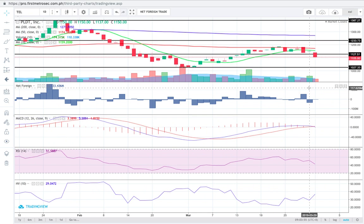I mean to say, there's still an appetite for selling. I can still feel the selling pressure on PLDT because of this volume.